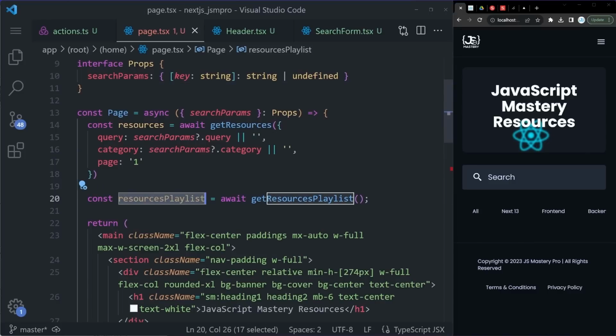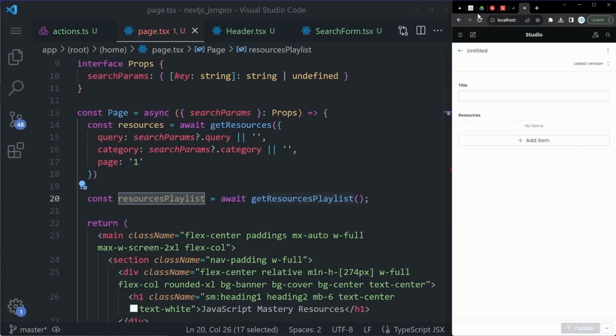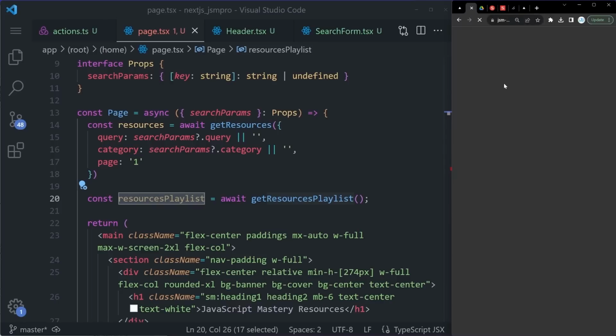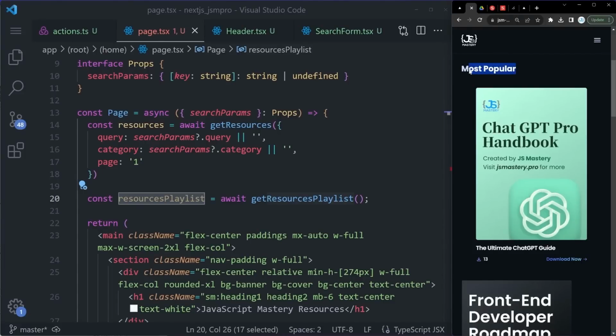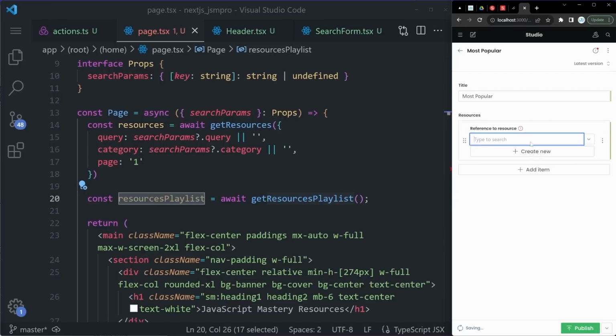Now, if we save this, nothing's gonna be there. And that's because we haven't yet created any kind of a resource playlist. So if we go to localhost:3000/studio resource playlist, we can create one right here by creating a new resource playlist document, and we can replicate what we have on the deployed site. The most important playlist is going to be most popular. So let's create it.